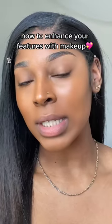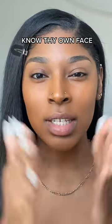Here's how I do my makeup to accentuate my features. Now, the key to this is knowing your own face. So let's start with contour.